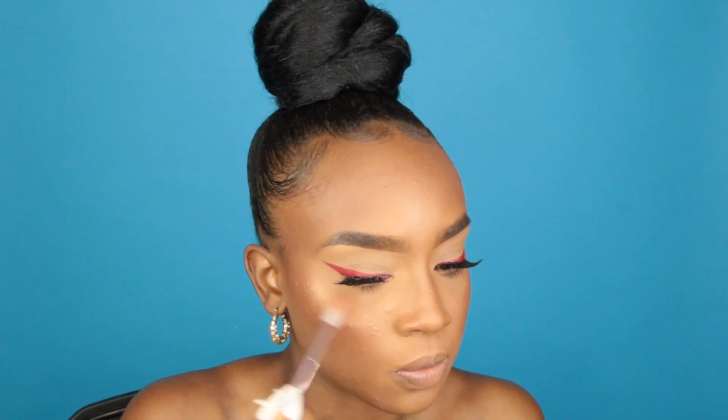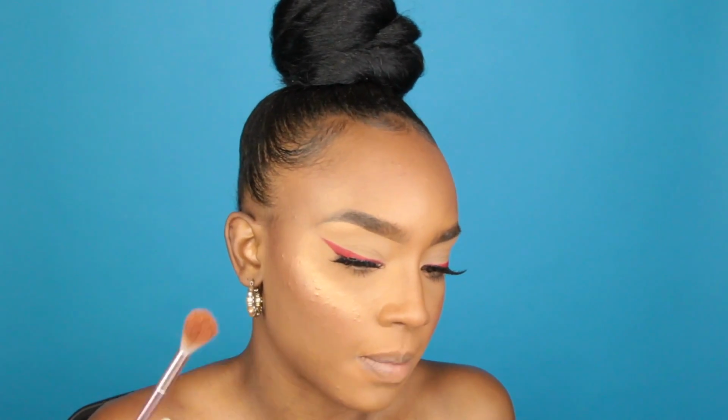I'm gonna go in and do the other side. So I'm just going to apply the product right here on this side, like this. I'm just kind of blending it out as I go. I'm going to put a little bit underneath my brow bone right here, just so that when the sun hits, we look poppin'. And then just blend everything out. Then I'm going to go on the tip of my nose, bridge of my nose, cupid's bow, and the rest on my chin.